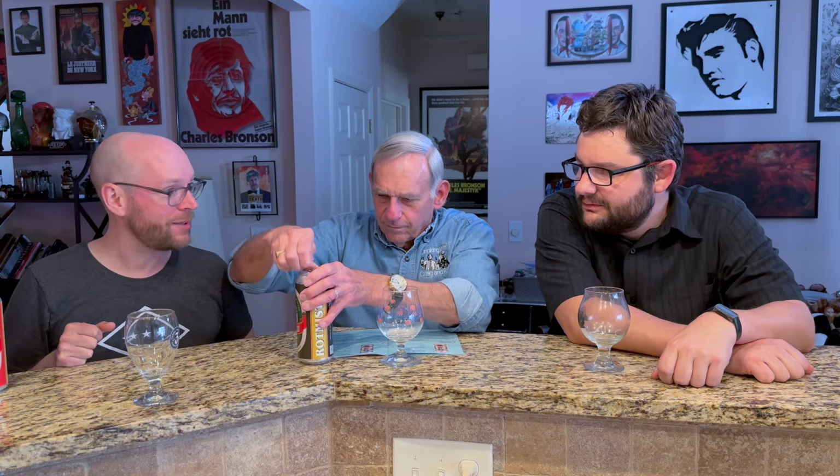And on to the final beer, also from Poland. The ultimate beer in this box. Ultimate? Ultimate means last. Okay. So this is the ultimate beer in the box. Now, whether it's the best beer in the box remains to be seen.